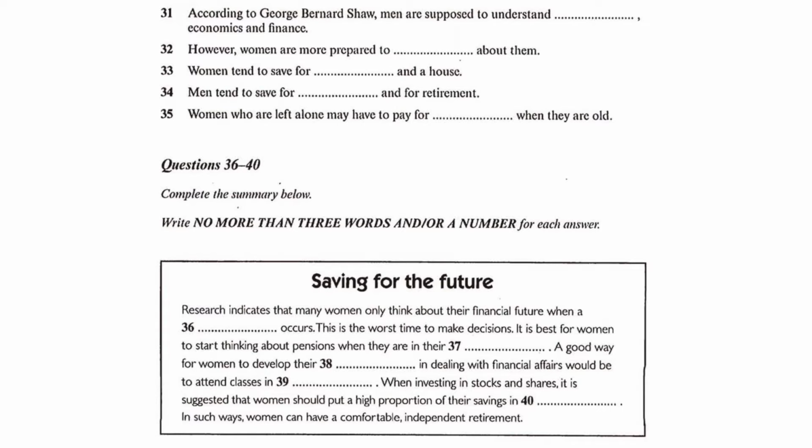Back in 1928, the British writer George Bernard Shaw wrote in his Intelligent Women's Guide to Socialism and Capitalism that a man is supposed to understand politics, economics, and finance, and is therefore unwilling to accept essential instruction. He also said, a woman, having fewer pretensions, is far more willing to learn. Now, though these days people might question a lot of the assumptions contained in those statements, recent research does suggest that there are some quite fundamental differences between men and women in their attitudes to economic matters.